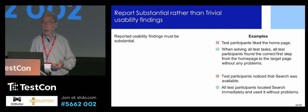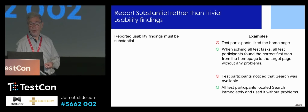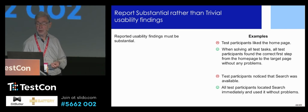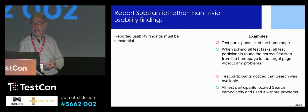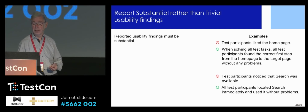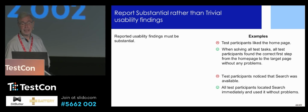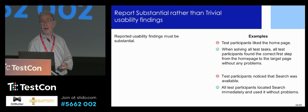Instead of saying test participants like the homepage, you could say, if it's true, when solving all test tasks, all test participants found the correct first step from the homepage to the target page without any problems. And here's another one. Test participants noticed that search was available. Yeah, okay, so what? Positive and non-trivial: all test participants located search immediately and used it without problems. Wow, that's a positive finding.